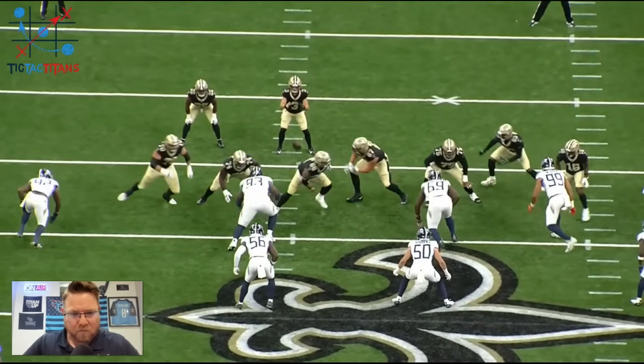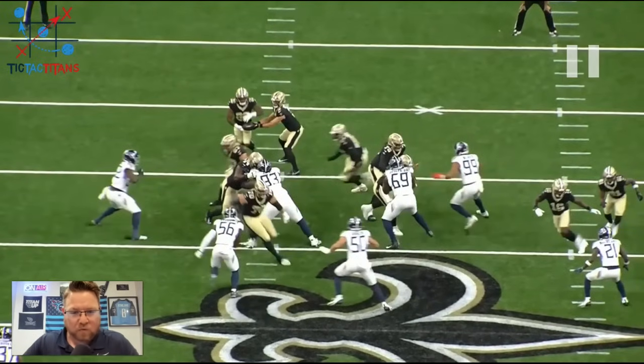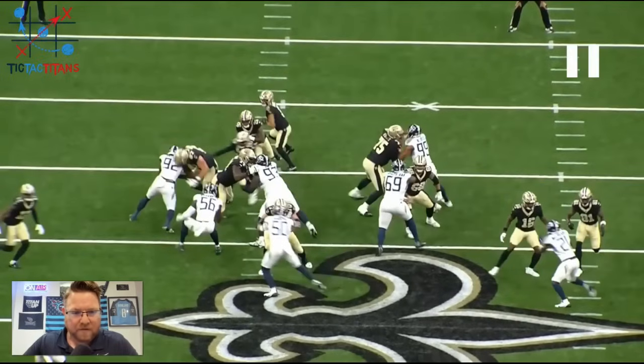He should be able to move T'Vondre Sweat pretty easily inside. I mean, in theory, he has a leverage advantage already. But T'Vondre Sweat, again, can delete that advantage. Look how he just holds him. He gives up no ground. The pulls come around, and great job by Jalen Harrell, too. Let me make sure that I give him his credit here.